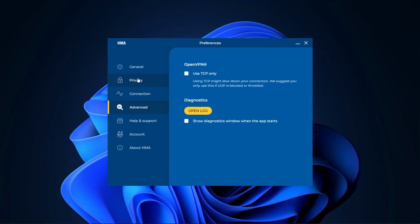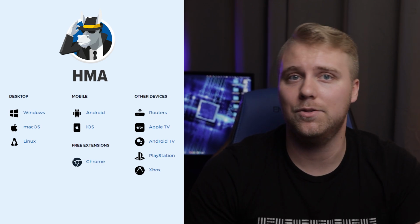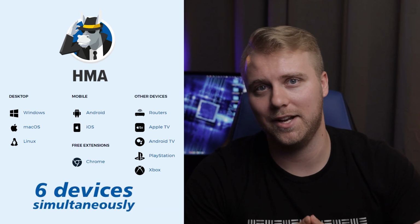HMA also has needed security features. They include OpenVPN, PPTP, and L2TP/IPsec, and all of these protocols are relatively easy to change. HMA has an automatic kill switch to protect you from DNS leaks. And then you can use Hide My Ass on almost any operating system, for instance, Windows, Mac, Android, iOS, and lastly, you can even log in using 5 different devices simultaneously.